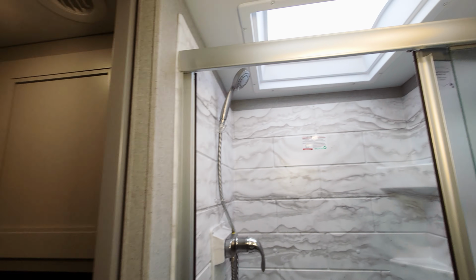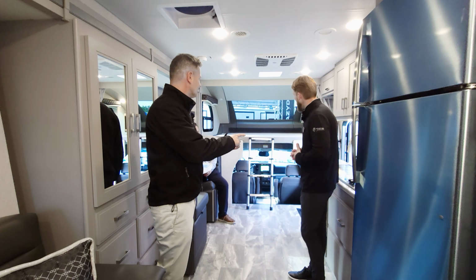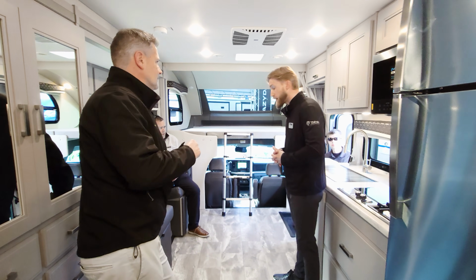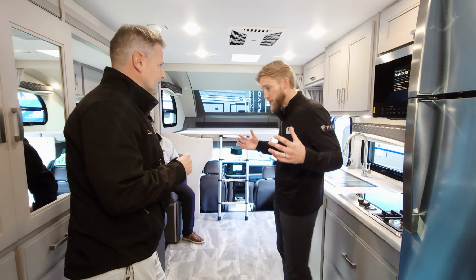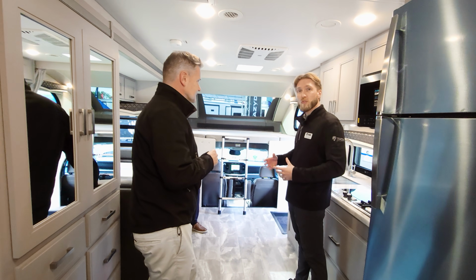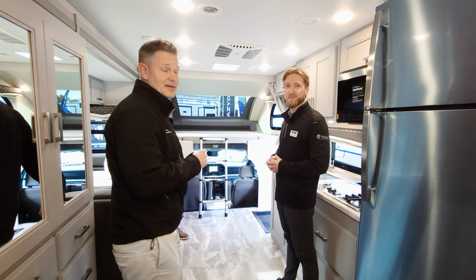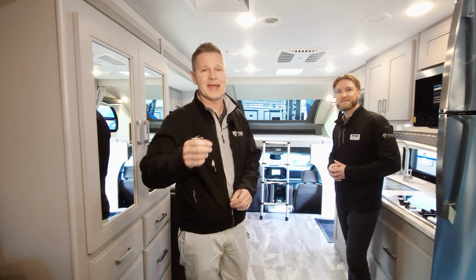Anything else you want to add? Because I know we've covered a lot of ground in here. I know we've talked about a lot of things, but the important part to remember is that for this coach to be 30 feet and pack this much storage and this much power into it, I'm excited. It is a great coach. It is the Omni AX29, the newest floor plan in the lineup.